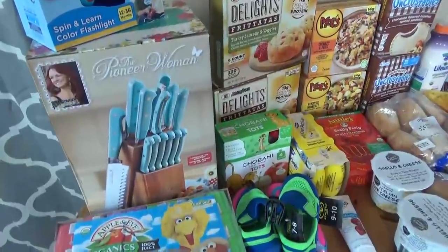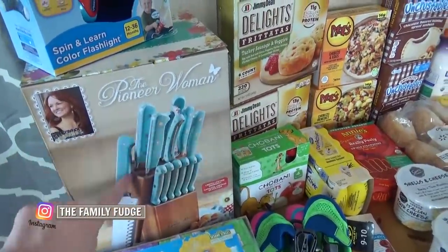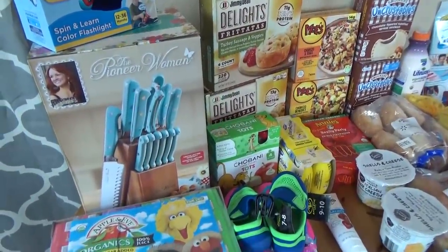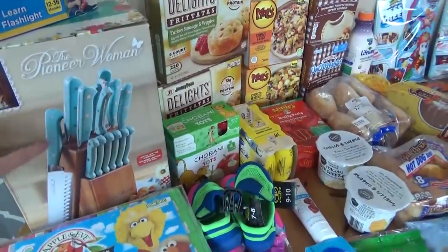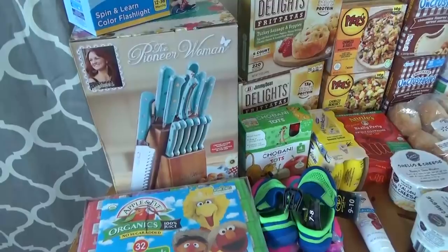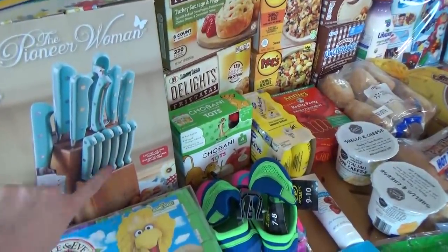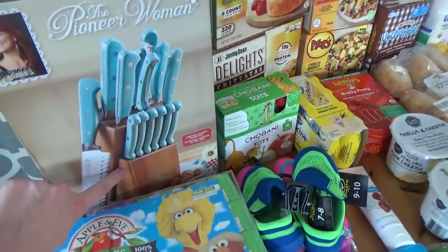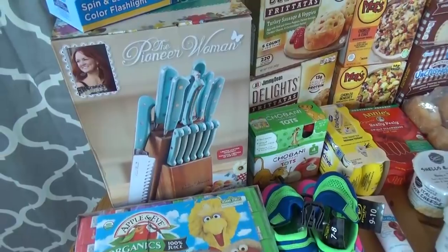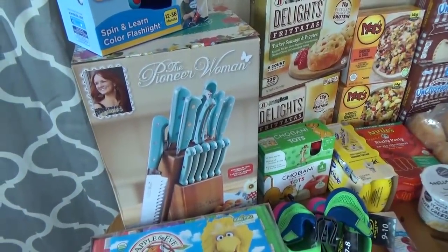From Walmart, I got a new set of kitchen knives. These are the Pioneer Woman ones with the teal handle. And no, these are not for our road trip or our vacation. I actually ordered the natural wood handles last week. They came in the mail and I wasn't happy with them. The handles were one color wood and the block was supposed to be the same, but it ended up being a dark espresso color, not what they pictured at all. So I exchanged those today for these ones. So hopefully they'll be nice. I haven't opened them yet.